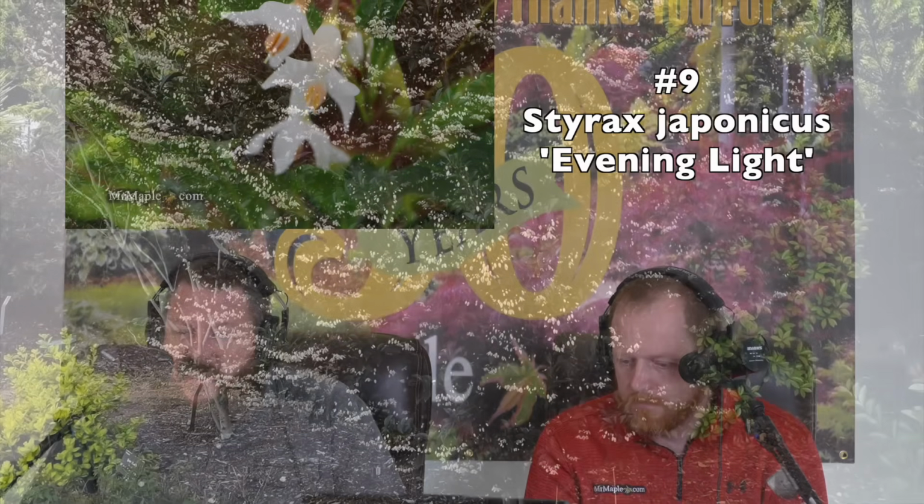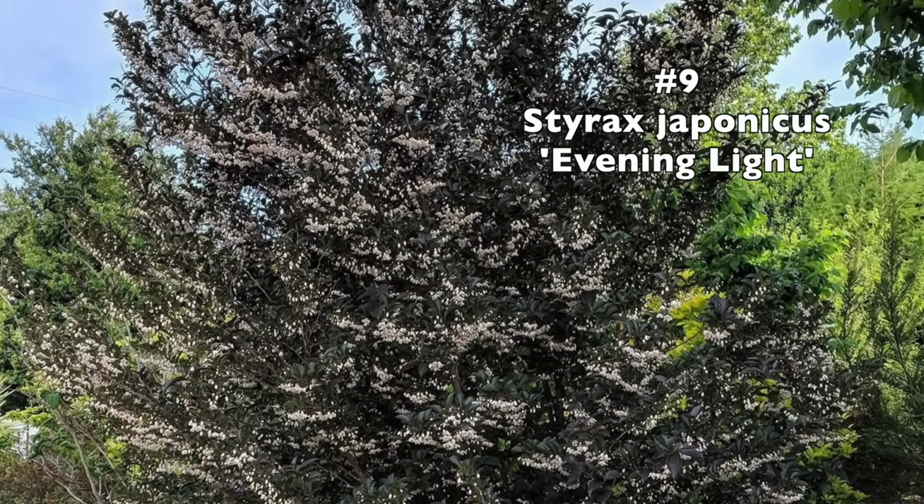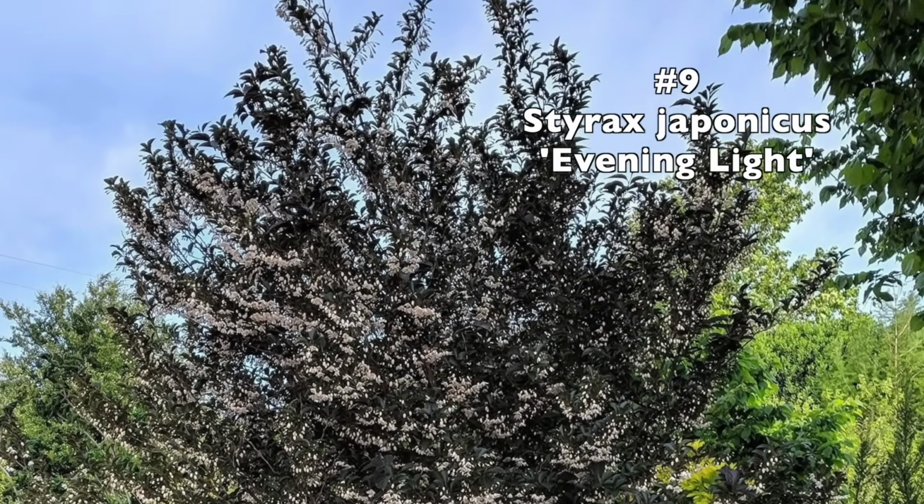Beautiful bell-like flowers to them. So you get that little interesting tassel flower going on in the early spring. It's a selection from Boskoop. Absolutely love this plant. 4 to 5 foot in 10 years. They get pretty nice, though. I mean, I've been really impressed with this as a pairing with Japanese maples as well.